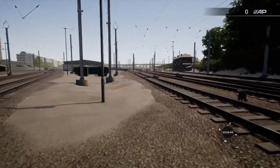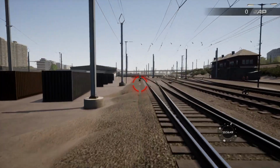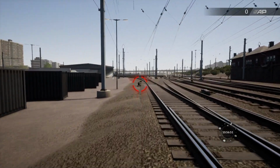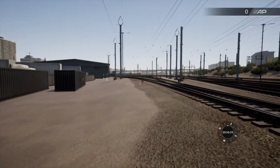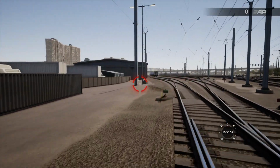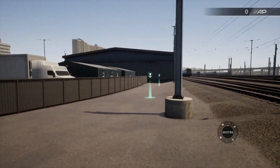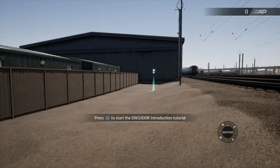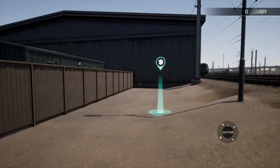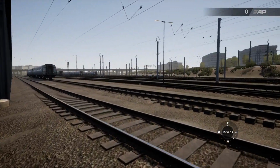Right, so now we're just going to go literally straight into the middle here. So we've just done a full circuit. We're now going to go and look in the actual yard area itself, which is not much there. Oh, don't trip over the point work. There's a couple of scenario starters and tutorials, I think these are, aren't they? SWR introduction tutorial and the Fleet cab car introduction tutorial.